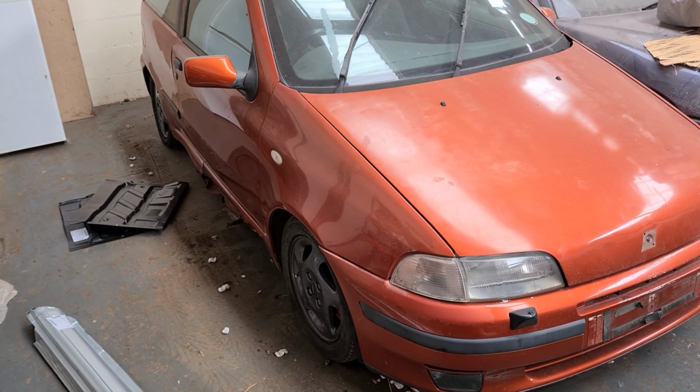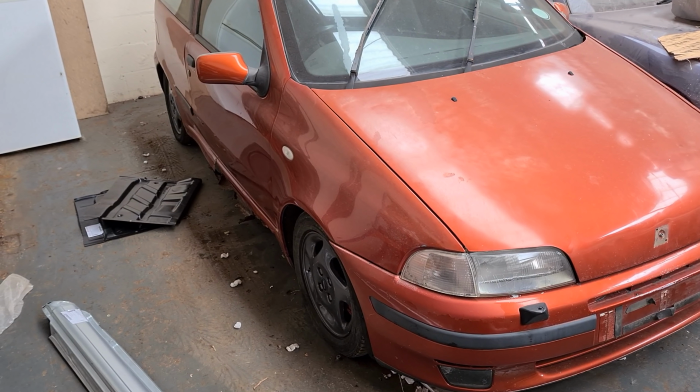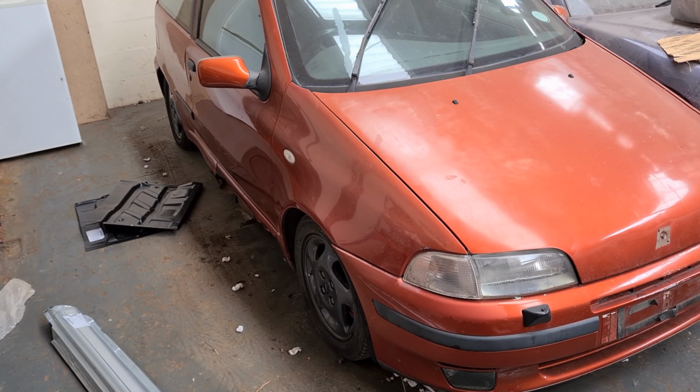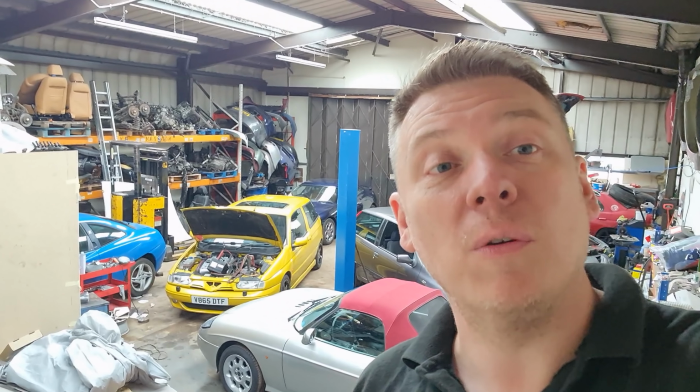But I know a few people in the trade who could probably knock me up some floor pans or something that will fit the hole if needed. So, that's all on this one. So there you go, that is my little garage update and the cars I would like to sell.